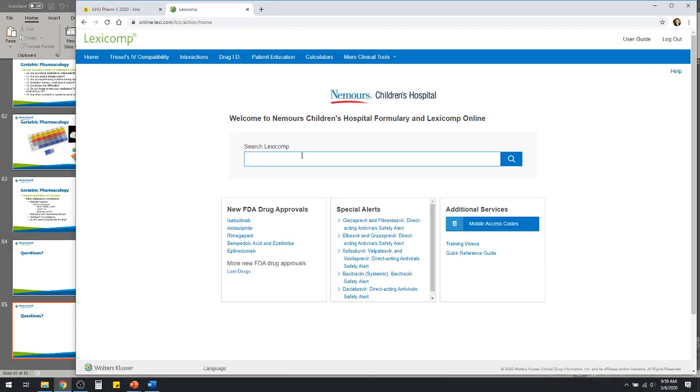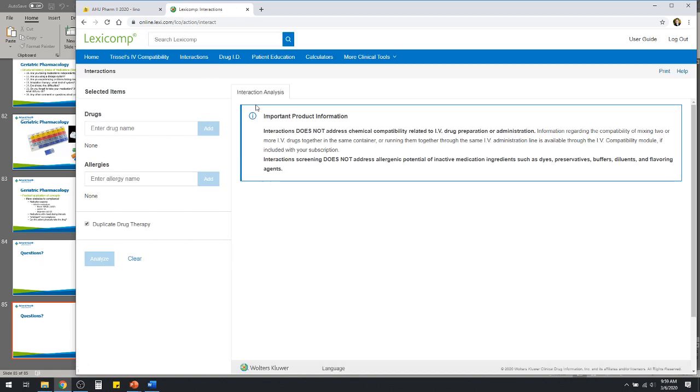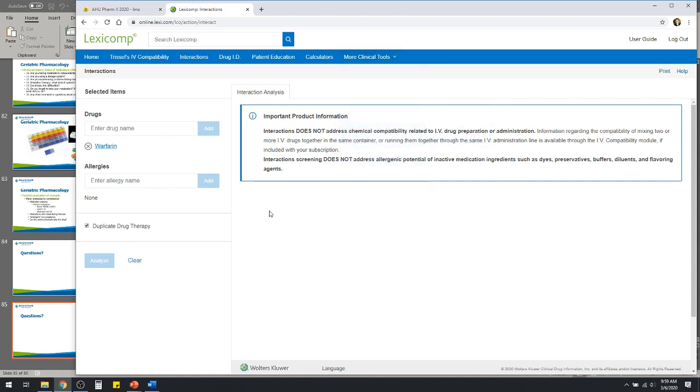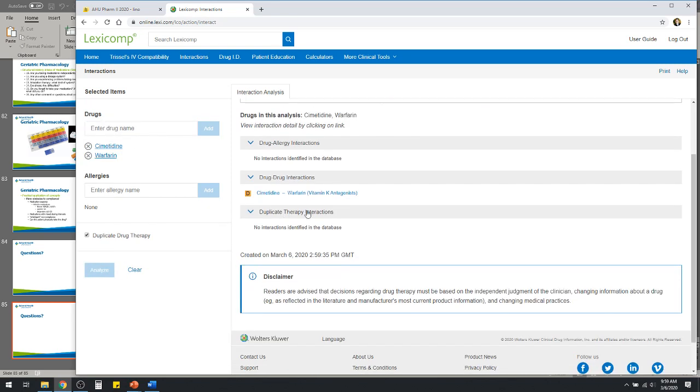So for instance, I have a login from Nemours. I can do interactions. I can look at something like warfarin, something I can spell. And then I can do something like ginkgo. I think it should come up here. Maybe not. It should be. Well, somewhere. I obviously don't have to look it up that often, but there are references out there that will be able to show you the interactions between those, or something like an OTC med. You can certainly put something like that in. So if I did cimetidine, I could pop that in and analyze and see if there's any interactions.